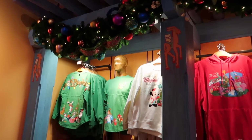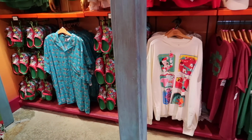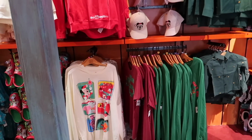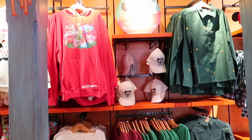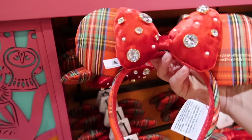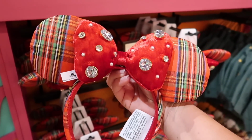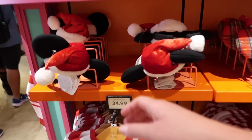So it looks like they have everything that we've seen, plus even more. Oh my gosh, I'm still thinking about that hat. And they have plenty of these ears that were very popular in Magic Kingdom the other day. Was it yesterday or the day before? I got some. I think they're really pretty. And these are always fun too.